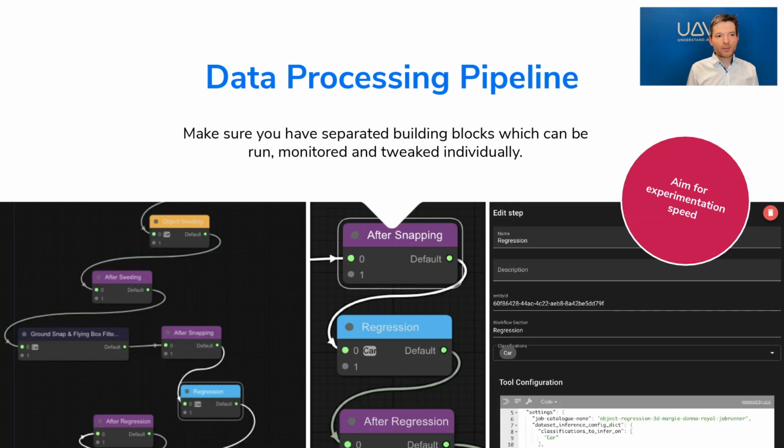Then there's the next one, which is the data processing pipeline. When we work on customer projects, it's not that we have a single model which is doing everything. You put in your data, you get it out, and you're fine. So that's not the case, actually. The problems we try to solve are a little more complex. So what we have is a series of steps which we process subsequently. And this is our data processing pipeline.